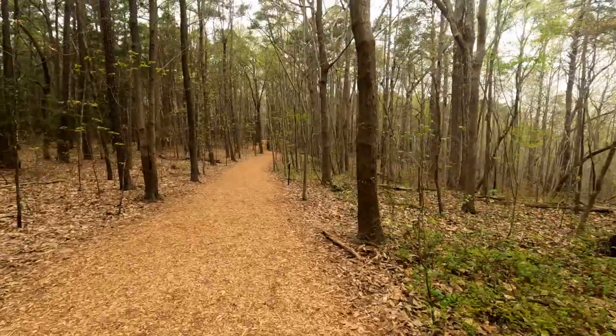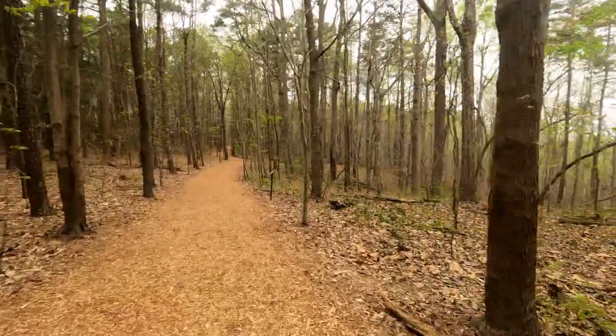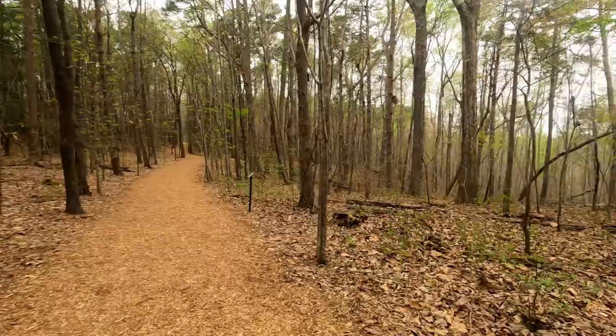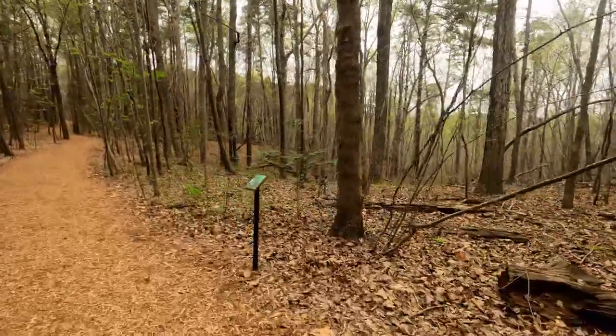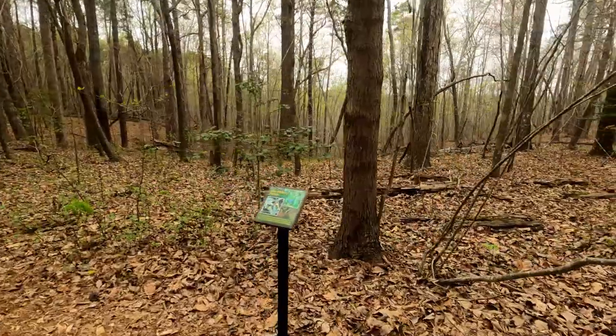So we're on the forbidden trails. There's nobody here. I checked out the whole place. Unless somebody shows up, and there's hardly any cars in the parking lot, so we'll go down here a ways and see if we see anything dangerous.